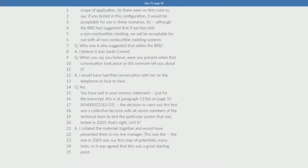Let's just look at what Mr. Meredith says for a moment. If we go to day 75, page 59, I want to pick it up around line 15. If we look at line 15 there in the middle of that page, I ask him the question, you have said in your witness statement, just for the transcript, and then I give the reference, the decision to carry out this test was a collective decision with all senior members of the technical team to test the particular system that was tested in 2005. That's right, isn't it? And then he says this: I collated the materials together and would have presented them to my line manager. The one in 2005 was our first step of potentially many tests. So it was agreed that this was a good starting point. Do you see that there?